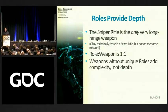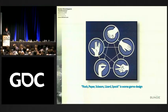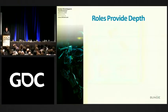You don't want to add multiple copies of the same role because you're just going to add complexity. You're not adding depth. It's really hard to add weapons to Halo because most of the roles are filled. There's a limited number. You're going to have to force a little bit of space in there or rely on the AI or something. And so roles must be unique. Rock, paper, scissors, lizard, Spock. Funny joke, not a good game. It's worse than rock, paper, scissors because it's more complicated, but it doesn't have more depth.